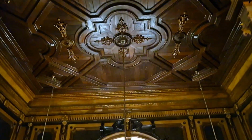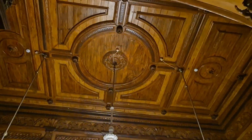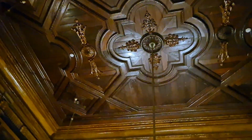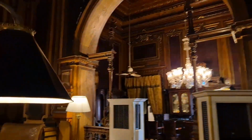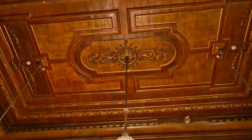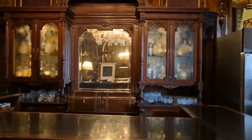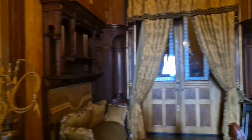My friends, one of the most beautiful things about the Falaknuma Palace is the ceiling of each and every single room. I bet you have never seen these kinds of ceilings anywhere else in India. Those are the snooker billiard sticks. And this again, just take a look at this. This is so opulent, magnificent, and I don't know what else to call it.